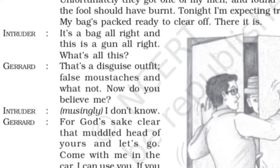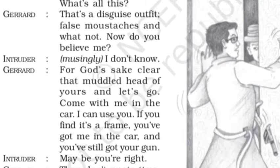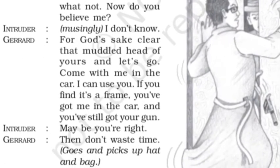Gerard, that's a disguise outfit, false mustaches, and whatnot. Now, do you believe me? So, in the bag, it was mustaches and everything, which helps someone to change their look. Intruder, musingly, I do not know. Gerard, for God's sake, clear that muddled head of yours and let's go. Come with me in the car. I can use you. If you find it's a frame, you have got me in the car and you have still got your gun. Gerard said, okay, you clear your thoughts and come with me in the car, I can use you. If you find it's a frame.